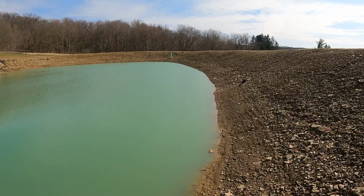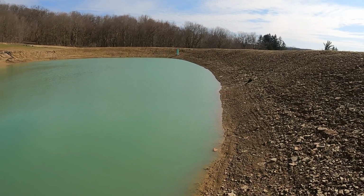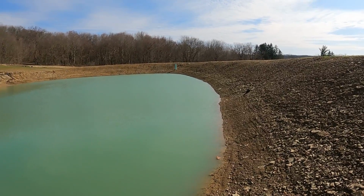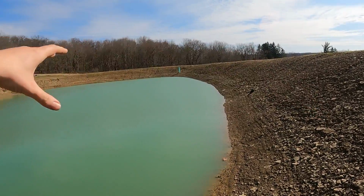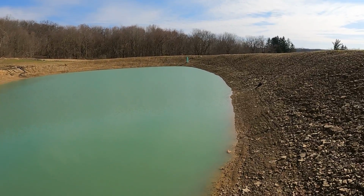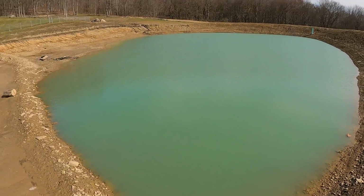And then I've got a product that I want to show you that I think is going to fix it. I'm not sure if it's going to fix it, but it is certainly worth a try, because the other alternative would be to completely dig out the dam, reconstruct it, get a bunch more heavy equipment in here, and that's going to be much more expensive. So before we go that route, I definitely want to try this other product.